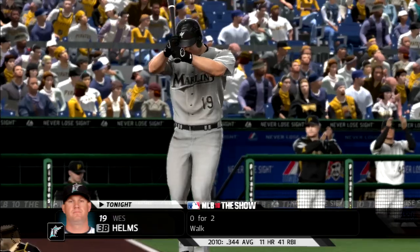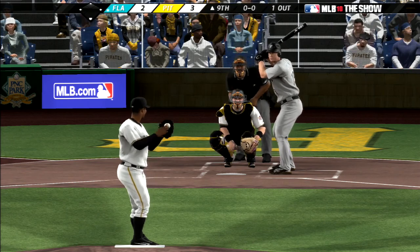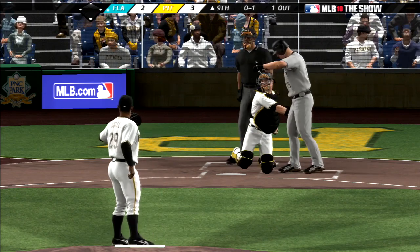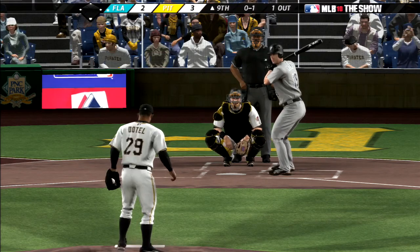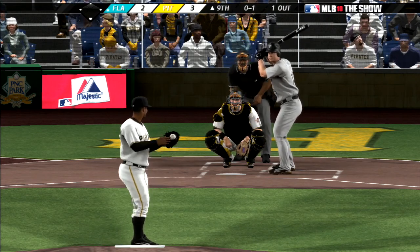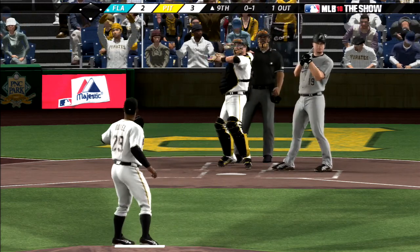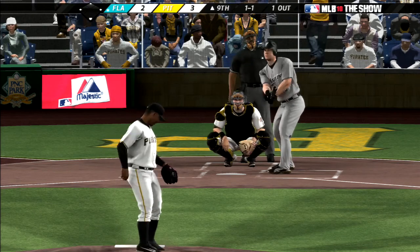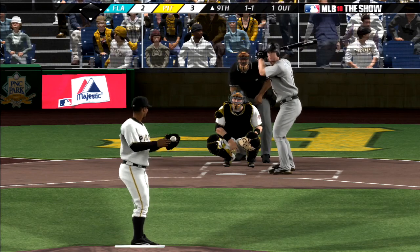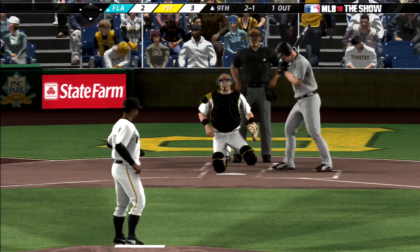Wes Helms will stand in, 0 for 2 thus far. Way late on the fastball for strike 1. And barring any late game heroics here, the win would belong to Jason Marquis. One strike pitch is a fastball high, and that evens things at 1. And there's ball 2 now. He's got to find a way to get on any way he can.